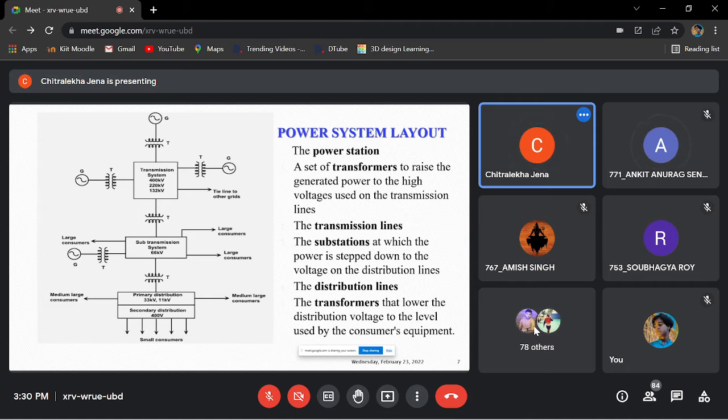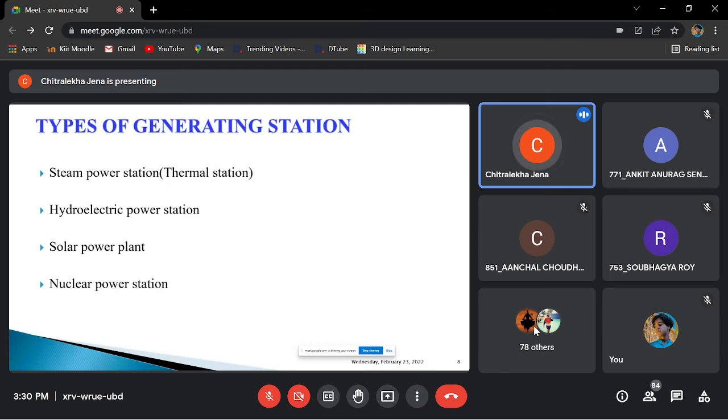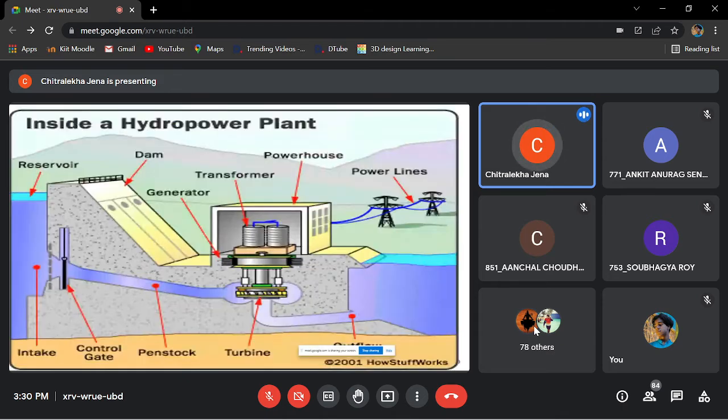Now next, we come to the different types of generating stations. We'll be discussing steam power station or thermal power station, hydroelectric power station, solar power plant, and nuclear power station. Coming to the inside of a hydropower plant, what is there inside it? Here you see a reservoir where we are storing the water, and this is the dam.